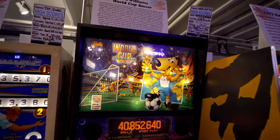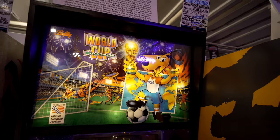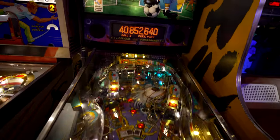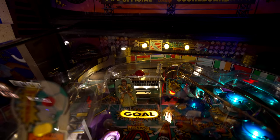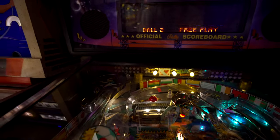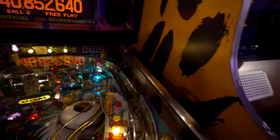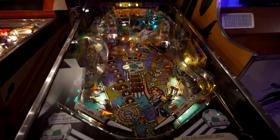Playing as a kid is this, the World Cup soccer from 1994 when it was held in the United States. There, of course, is the mascot. It's kind of a lot plainer than I remember, but there is a goalkeeper here that you have to score goals against, which is pretty awesome. And then I do like all the flags that they have of the countries that played right there. Yeah, let's give this a shot.